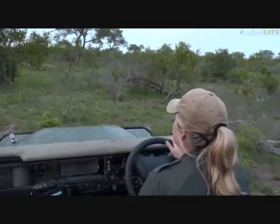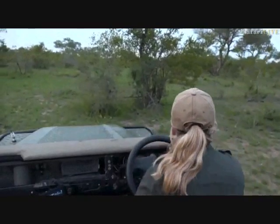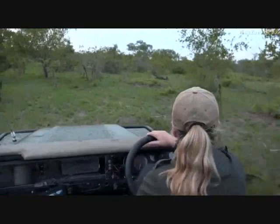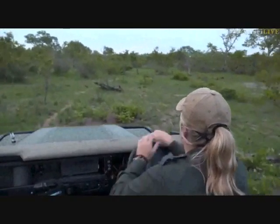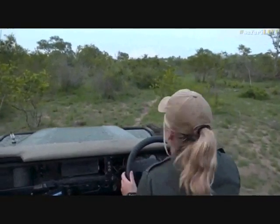David, where are these lions? Have we missed them? They really can't be far. Do you think they were maybe on the other side? No? Oh, do you think so? Okay, we'll try and weave through this section then, because we've come... Alright.